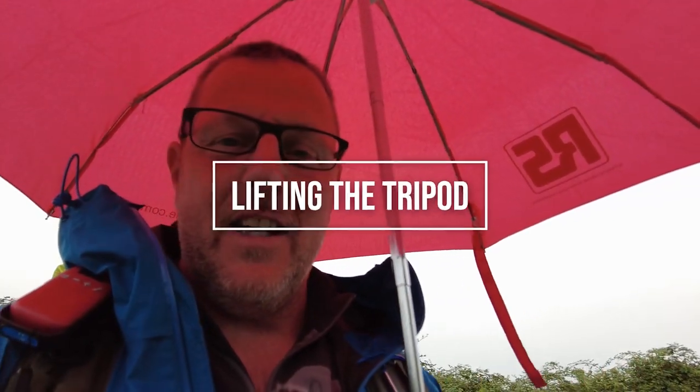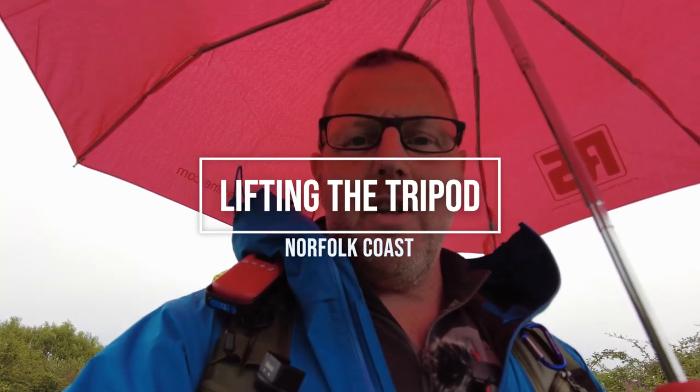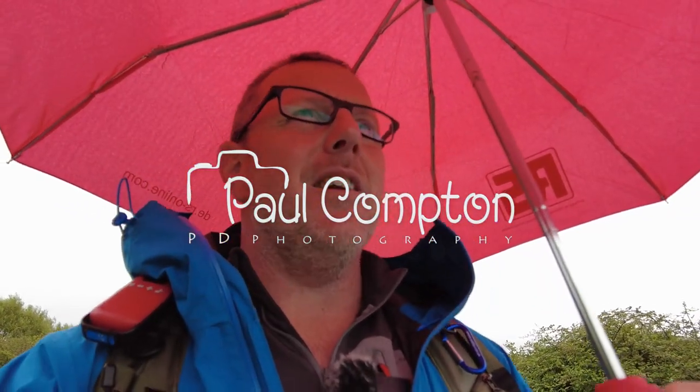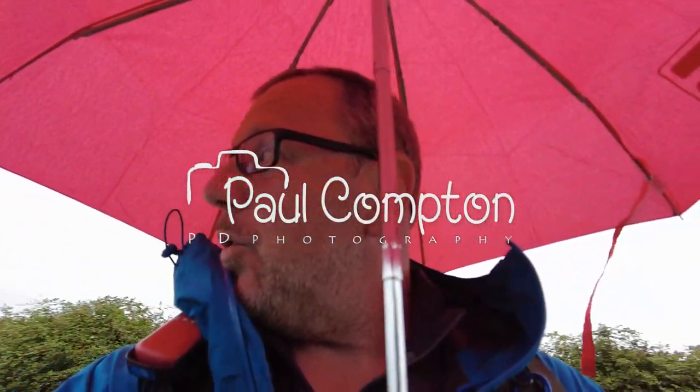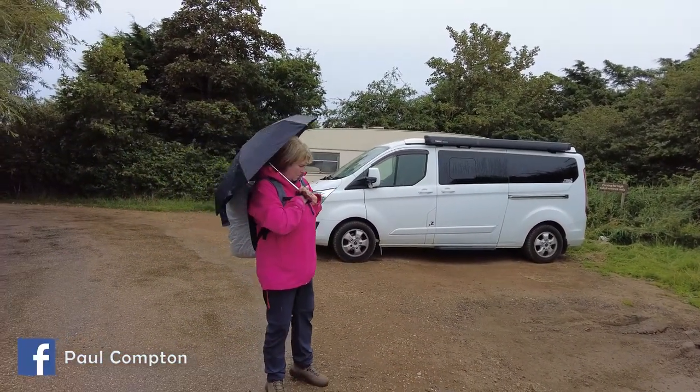We are at the next location. Well, we're not quite there yet. We're hiding under brollies. I know we've got waterproofs on, but it just means I can have my head down because it's so muggy and close. And Mrs. C is behind somewhere there. She's got her brolly on and her waterproof jacket. She's just getting her hair up at the moment. She's having hot flushes today. I don't know why, but she is.